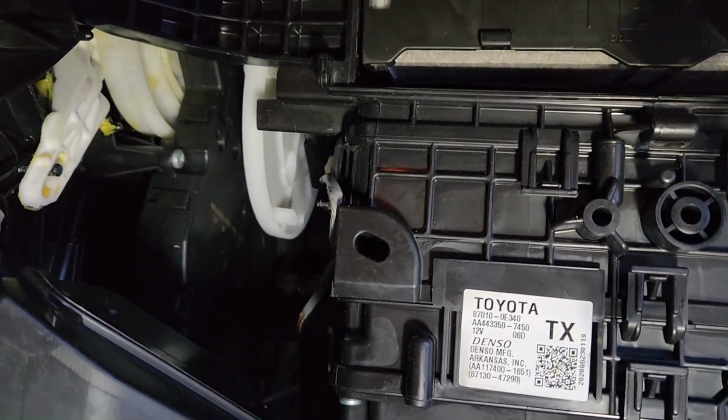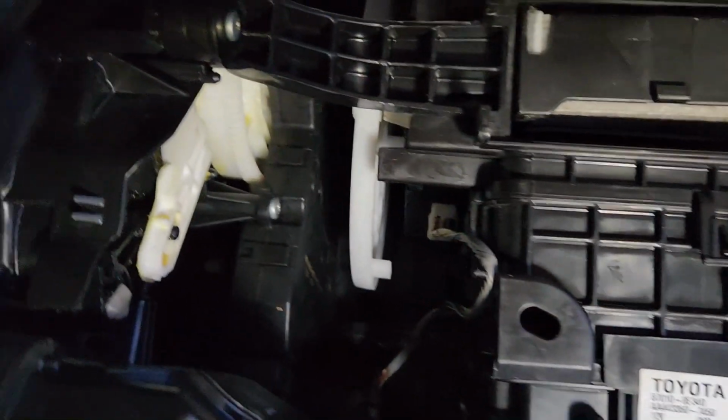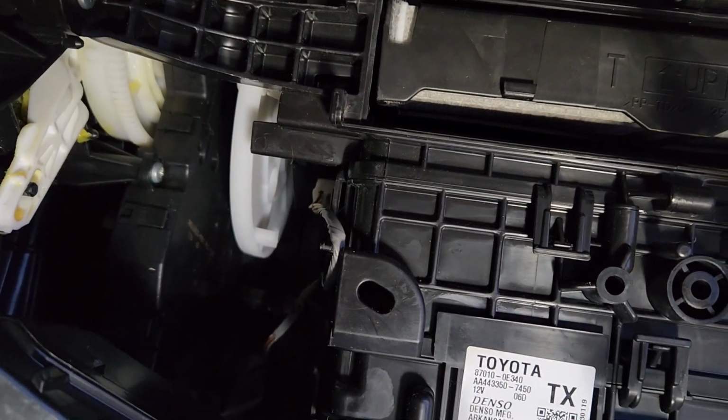I do probably need to get a new one of these white discs because mine has that tab broken. I think I'll wait until that thing pops off again, and then I'll go ahead and buy a new one. All right, I'm gonna go ahead and put this all back together.